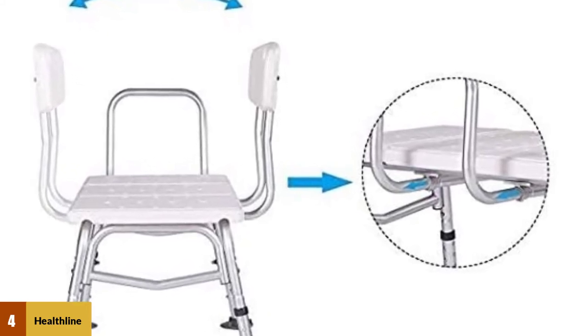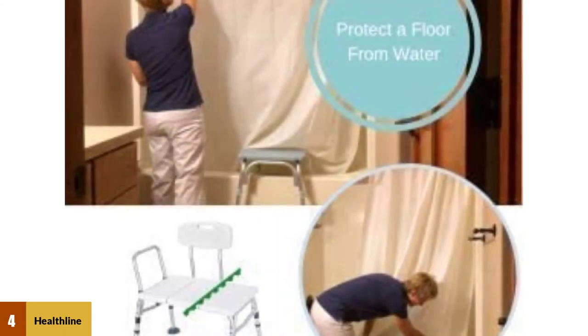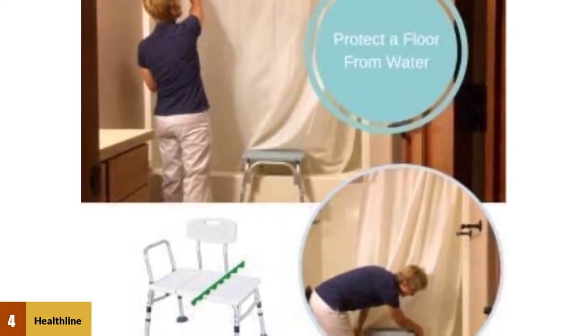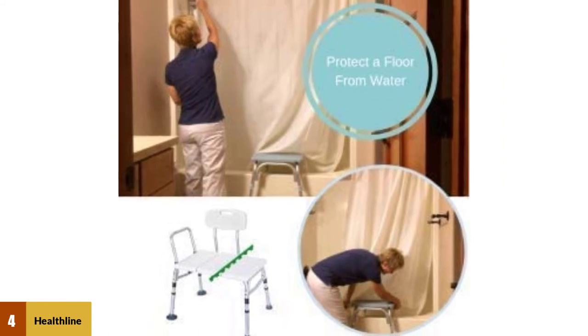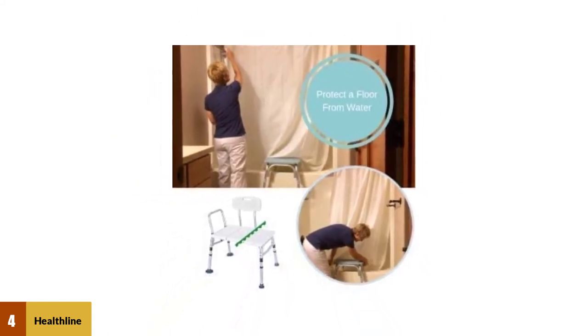Although a bit hard because it is not padded, the seat allows users to easily slide out of it. It is safe to use if you weigh 300 pounds or less. It is designed to fit well on a standard tub. The orientation of the seat and backrest can be changed as needed.